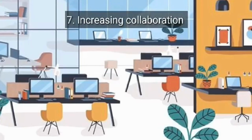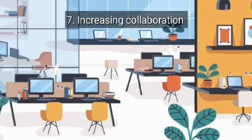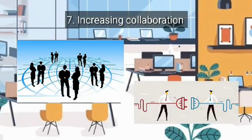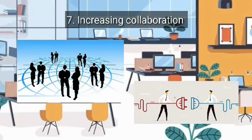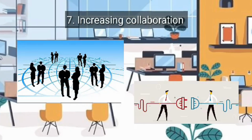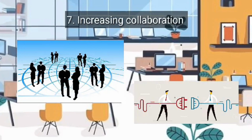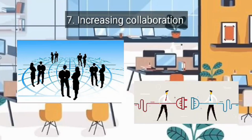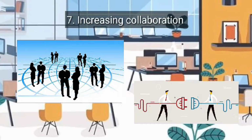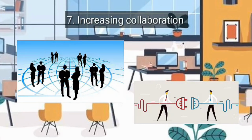Number 7. Increasing collaboration. With the help of technology, companies completely change how they collaborate and connect with people anywhere at any time. This kind of communication between employees also helps to encourage teamwork, mutual understanding, and bonding between the employees. On the other hand, because of technology, companies' collaboration level has improved, which helps leaders and managers stay in touch with their employees and has enabled companies to keep their clients updated.